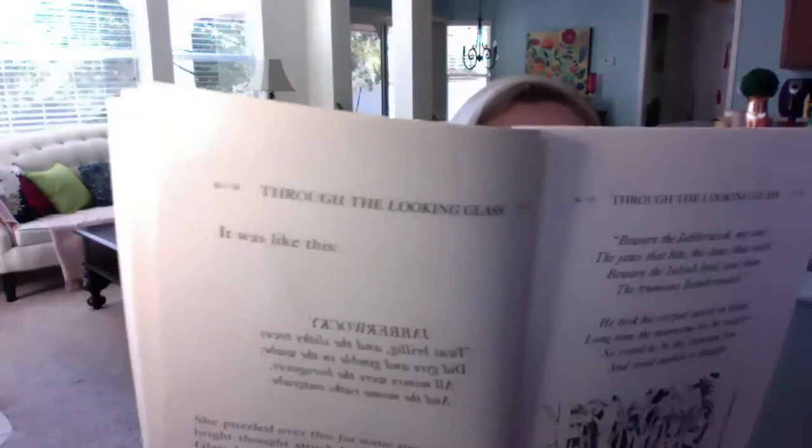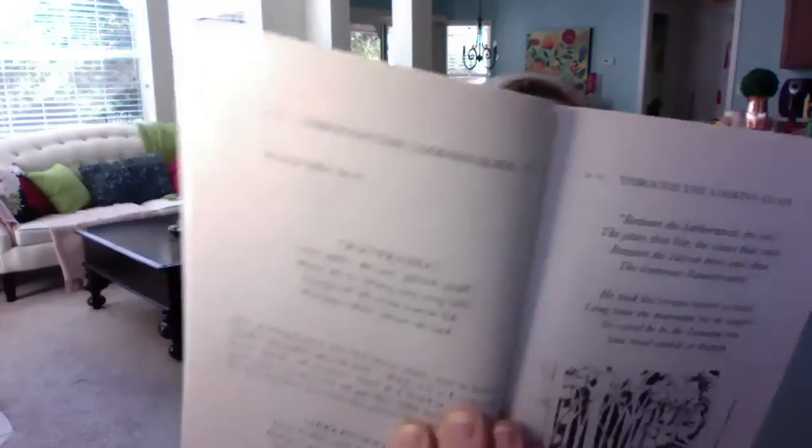It was like this. It's backwards. She puzzled over this for a long time, but at last a bright thought struck her. Why, it's a looking glass book. Of course. And if I hold it up to a glass, the words will all go the right way again. So she did, and this was the poem that Alice read.